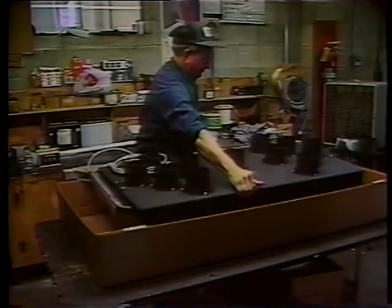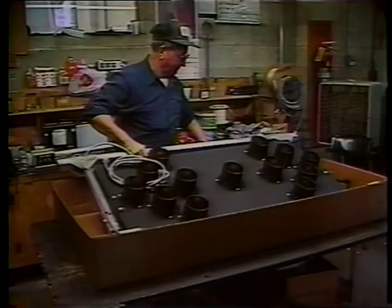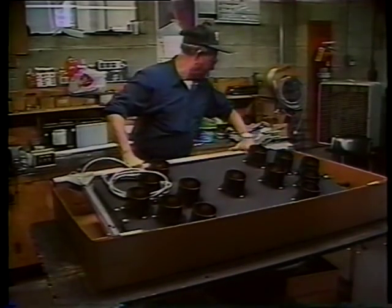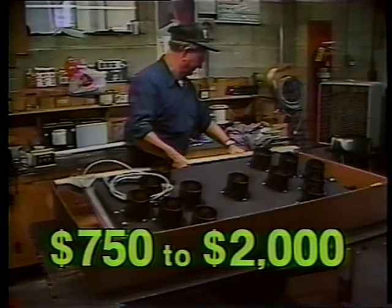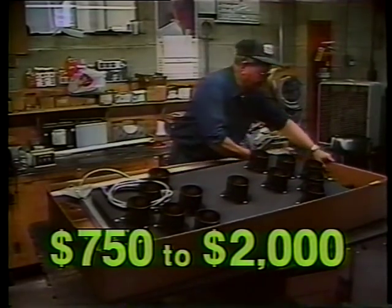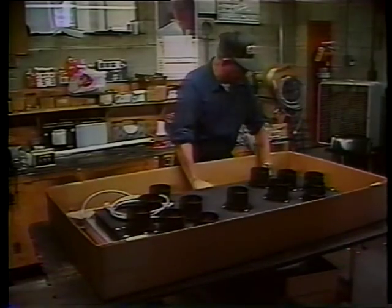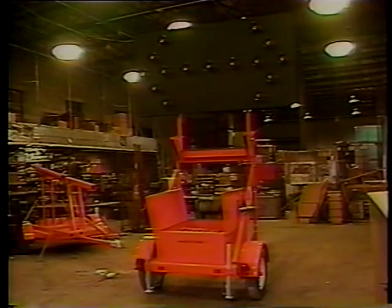As you'd expect with a fairly complex piece of equipment, aero panels don't come cheap. Truck-mounted panels, depending on their size, cost something like $750 to $2,000. And you have to remember, they run off the truck's generator, so they don't have a special power supply. Trailer-mounted aero panels with generators cost about $5,000.